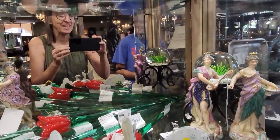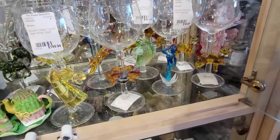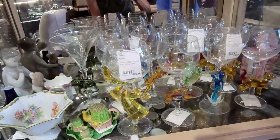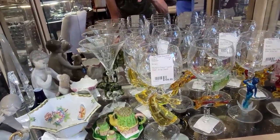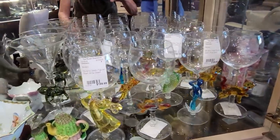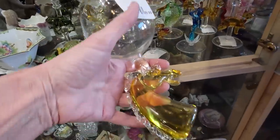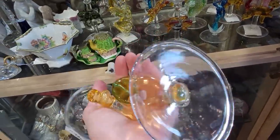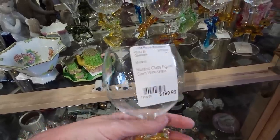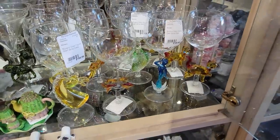Uh-oh, she sees something. I haven't even looked over there yet. I'm still over here looking at these absolutely spectacular Murano glass wine glasses. Oh my gosh. Look at these. I like that. Wow. $200. Well, they are 40% off of that $200, but oh man, those are amazing.